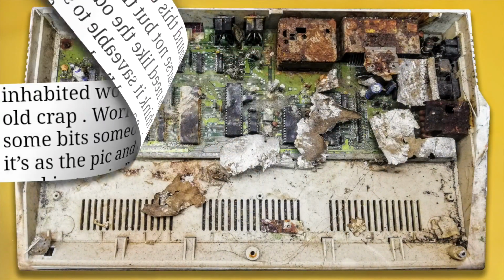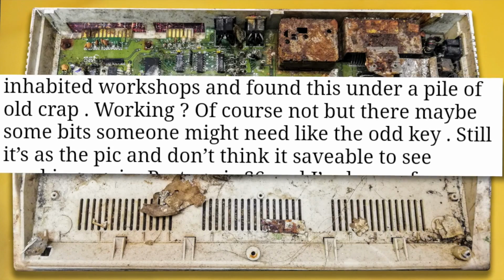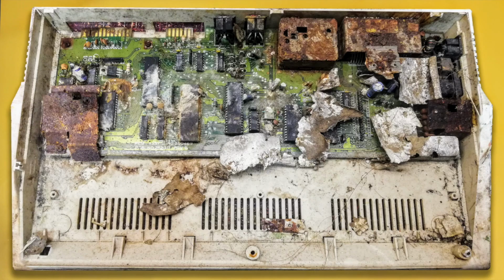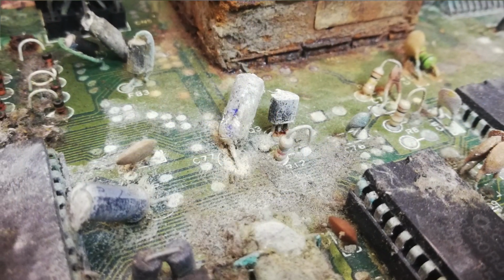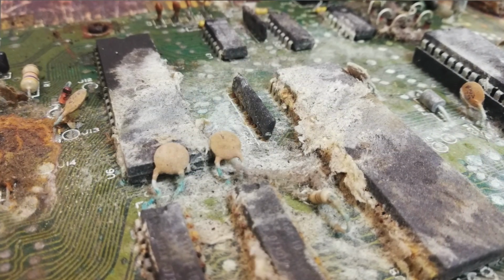Now, as you saw, the seller said, working? Of course not. And they suggested someone might just want to use this for some spare keys. But could there be a chance that this could still work? Let's take a closer look. That's nothing too bad, just a decade or two of dust, and those weird cobwebby things again.